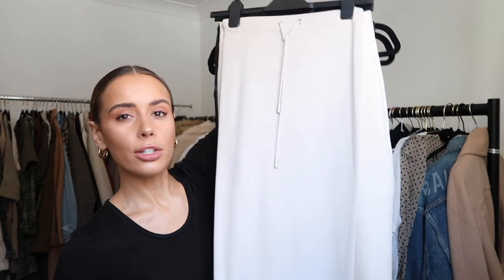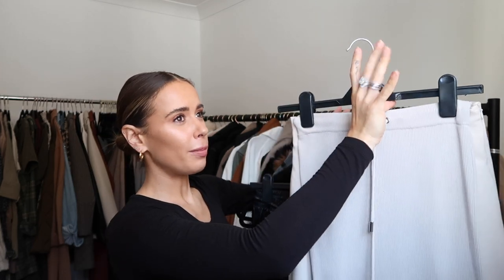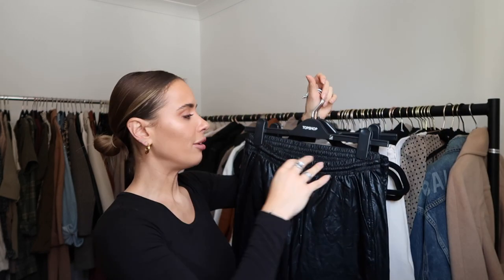Then we have things that go on my bottom half. This skirt, which I really like. It's very comfy. I got it from Topshop ages ago. It has a matching top, but I put the matching top in a dark wash, so now they don't match. Sad, but it looks really cute when you just throw anything on, like a jumper with it.